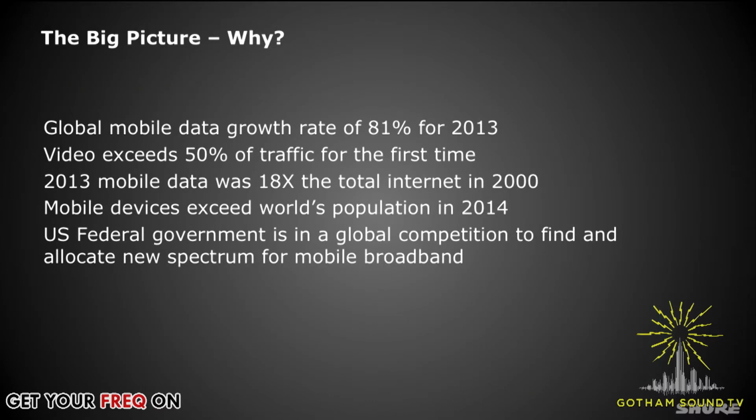A little bit of some statistics about the big picture about why this is all happening. We talked briefly on it. Obviously, everybody's using more cell phone data, video, YouTube, everything is requiring more and more bandwidth. Everybody has a cell phone or two these days. It's pretty commonplace. So divvying up the spectrum and the FCC's involvement in it is important for us to understand, as well as the telecom companies who are vying for this type of stuff.